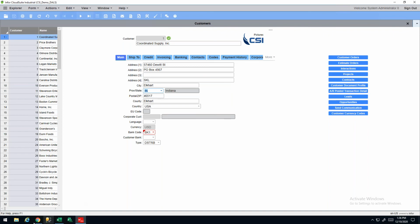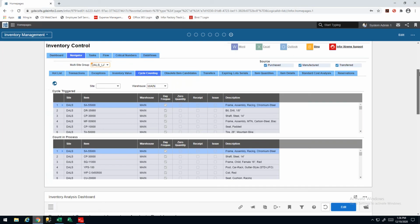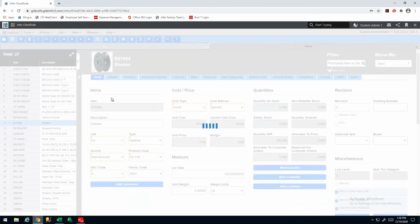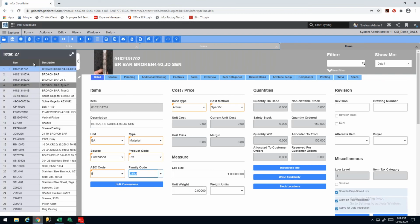Okay, so maybe I was in the midst of adding a part master record. So let's do this. Let's say I'm back on our item master screen, and I walk through the process of adding a new item record. I won't go through the mechanics of that, but essentially there's a new button here that you use to create a new record, and you start filling out all the necessary fields or properties of an item.